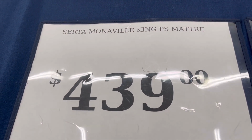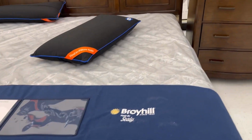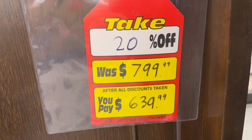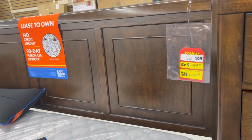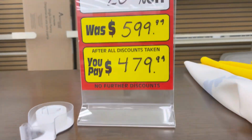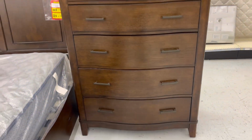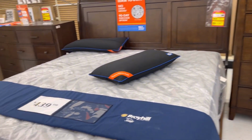So this king size Serta mattress, $439. I don't know if you get a discount with that, because it doesn't say right now here. It says take 20% off, but it doesn't say that for that mattress. So they think they're slick. They get you up in here, like, go and get the whole set. But again, the discount doesn't include the mattress. And then you're mad. I know I would be.